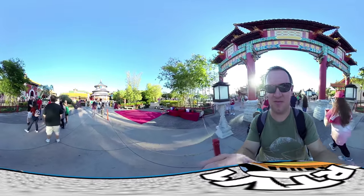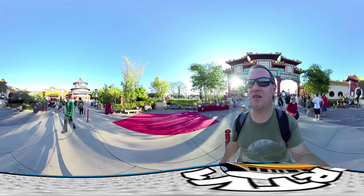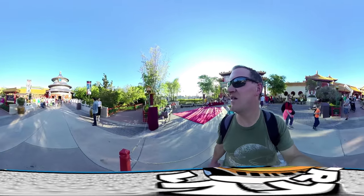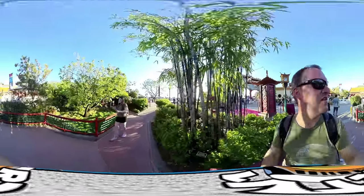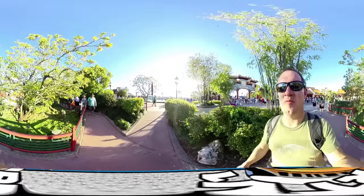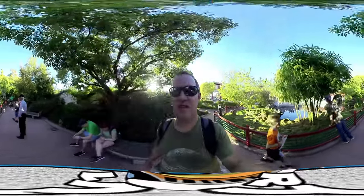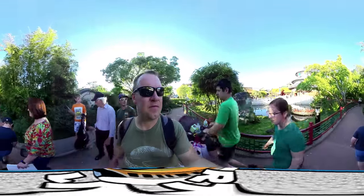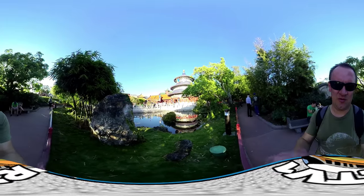The acrobat show just finished. Before we go in the main Temple of Heaven building there, we'll check out these gardens back here. Really, really nice. It's a great reflection there.